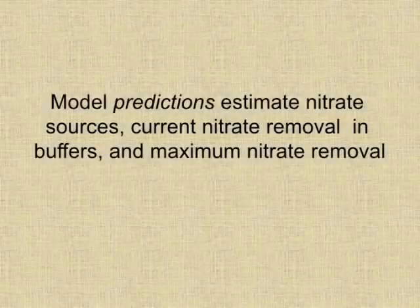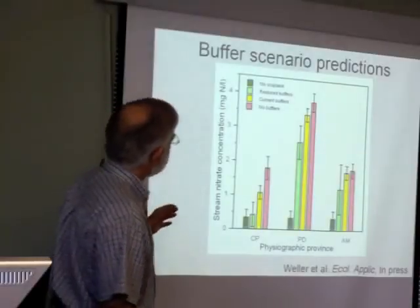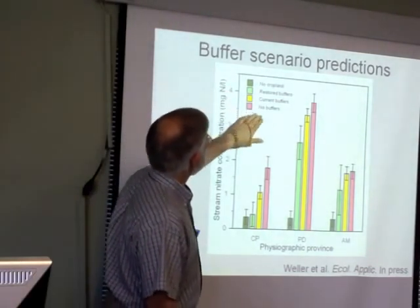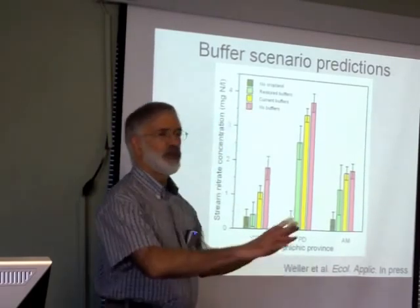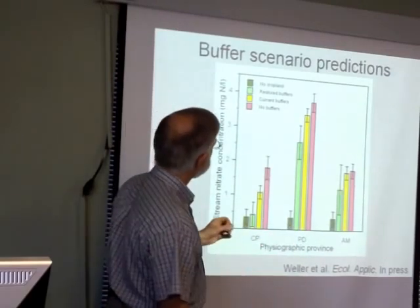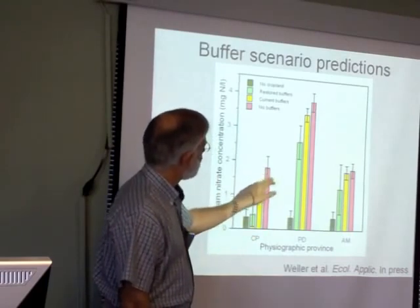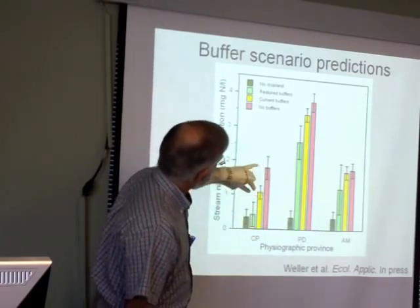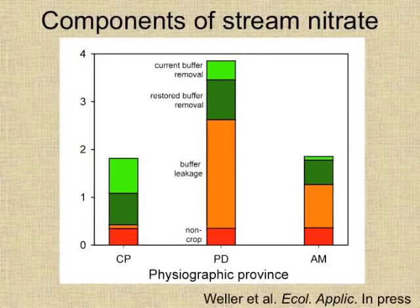We can crank through the model to make predictions for a specific watershed, and we can use those predictions to estimate the sources, the current nitrate removal, and the maximum benefit we might get from restoration for specific watersheds. And we can do that by using the model to run scenarios. For each individual watershed, we can say, what would the output be if we took away all of the buffers? What do we expect with the buffers that are presently there? What will we get if we restored buffers and filled all of those gaps in the buffer beneath the croplands? And finally, what would it be if we took away all the cropland? And we can see a progression of increasing nutrients across those scenarios. And again, this difference is telling us what's the removal in current buffers. So let's take those differences, and they're shown in this slide.